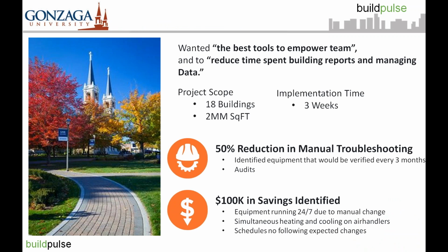Gonzaga had tried out one or two systems, and let's just say the implementation time from the competition was six or more months. We did 18 buildings in 3 weeks, and that's because we use a very automated processing of the data when it comes in, which takes just 3 or 4 hours of our time. Once the data has been processed, the naming conventions have been normalized, and we've got a couple of weeks of data, that's when we step in to give it a cursory review, and 9 times out of 10, there's absolutely nothing for us to do. We can even do systems that don't have data points assigned to them.